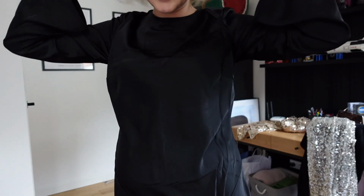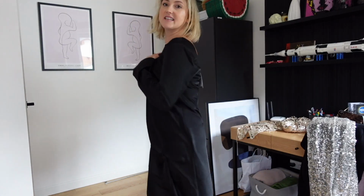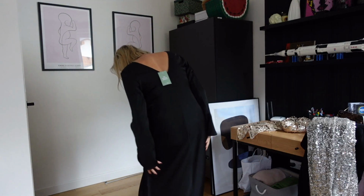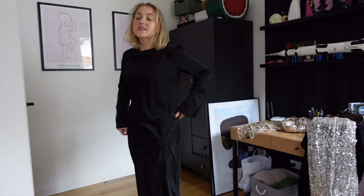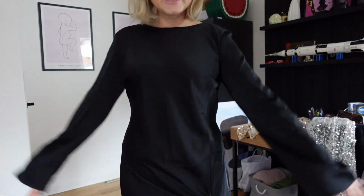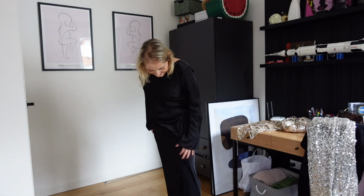Okay, so this dress is a no for sure, but I like the idea. It's supposed to tie here, have a nice slit, and the back is supposed to be kind of sexy. It has shoulder pads, which is interesting, but it's really loose. I got an L because I'm kind of between a medium and a large at H&M. I like the sleeves, but I just don't think this dress fits me very well in general. So yeah, but a cool idea.